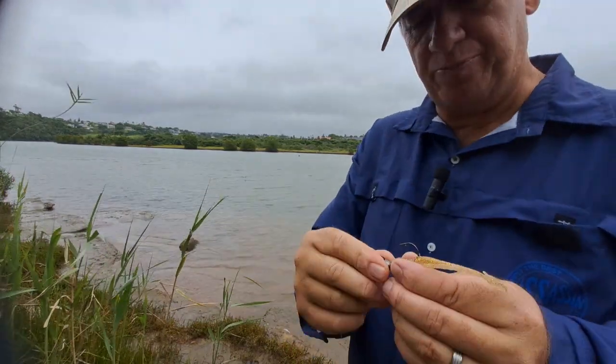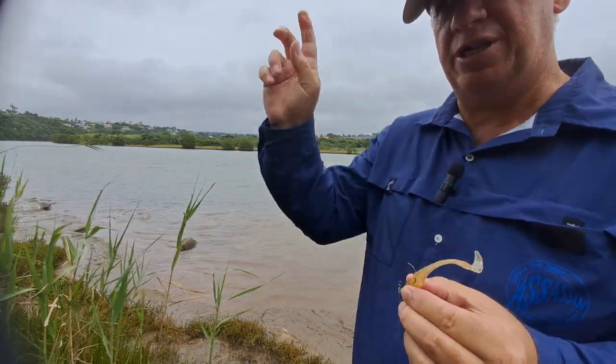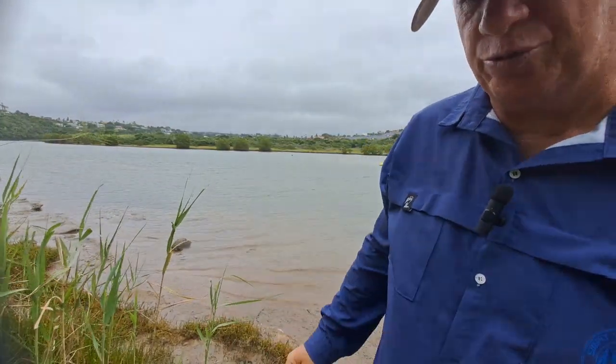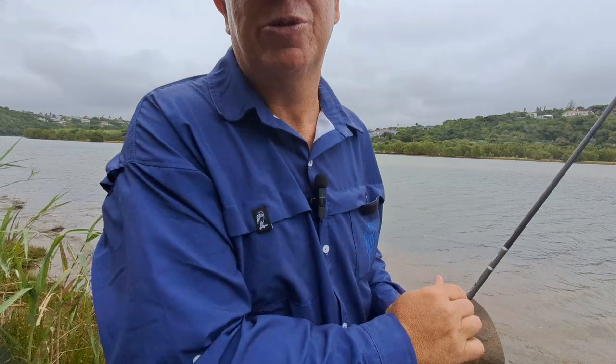Just work slowly. There's an odd cob, grunter or whatever that might come onto a soft plastic. Always worth throwing a couple of fairly slow retrieves. You're just going to let it hit the bottom, twitch up, drop, twitch up, drop. Standard retrieve really for most things. Yeah, let's give it a whack. Oopsie, mind the braid around the phone. It doesn't always work too well.